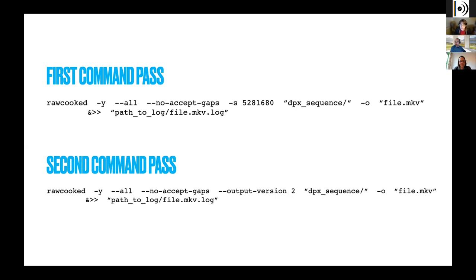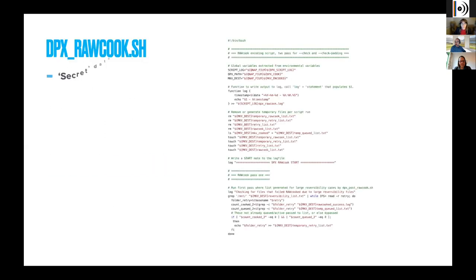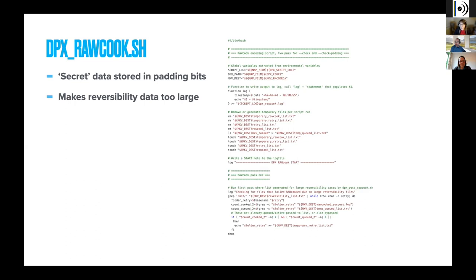The second script is only run when the first script fails because the reversibility data is becoming too large, and it uses the output version 2 flag. So what causes this large reversibility data? As Jerome mentioned earlier, this problem happens only with certain scanners, when the usual zero padding bits in each DPX instead have secret data stored inside them. RAWcooked stores this padding data into the reversibility file to ensure perfect reversibility, but this makes the reversibility file too large for FFmpeg to add as an attachment during the encoding. Anything over 1 gig is too big.